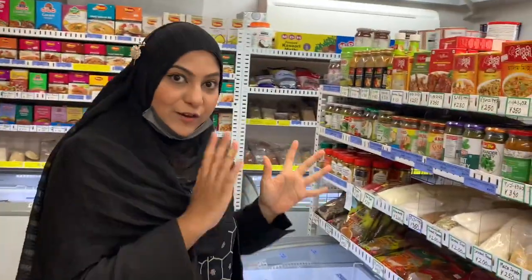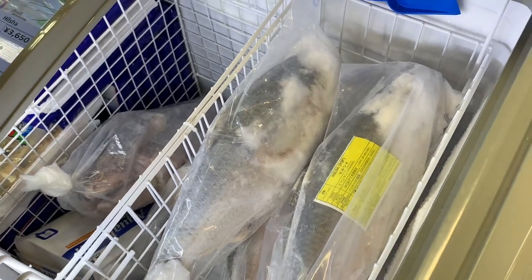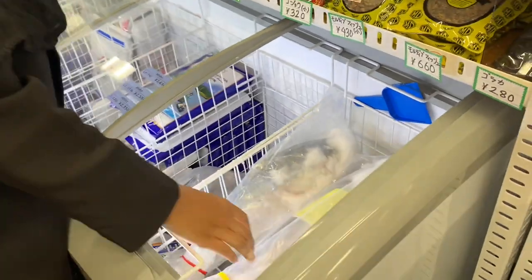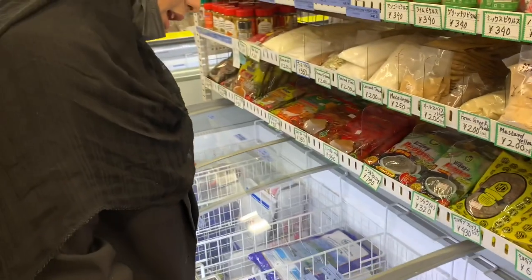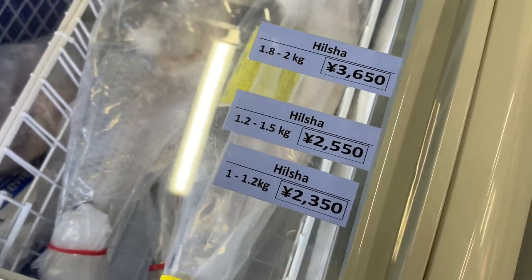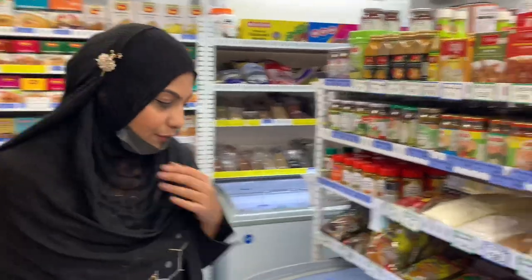Okay, this is their fish section, and in their fish section I saw this one fish that's called Hilsa fish. Hilsa, right? That's called Hilsa fish, and this is the Bangladeshi national fish, very popular in Bangladesh. They have different categories of prices, like 1.2 kg is 2350 yen, 2550, like that. It depends on the weight of the fish.